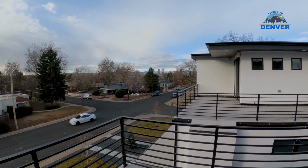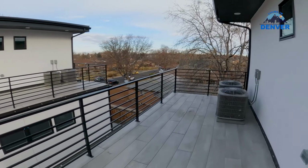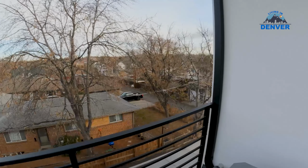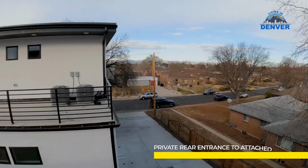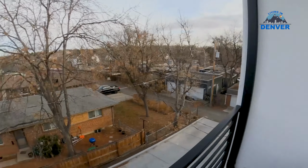As you can see over here, we've got the Cash Register building and a few of the iconic skyscrapers for downtown Denver. And as you can see now, as I'm in the back of the house, down below we've got the entrance for all 4 of these homes, garages, again 2-car garages for each.